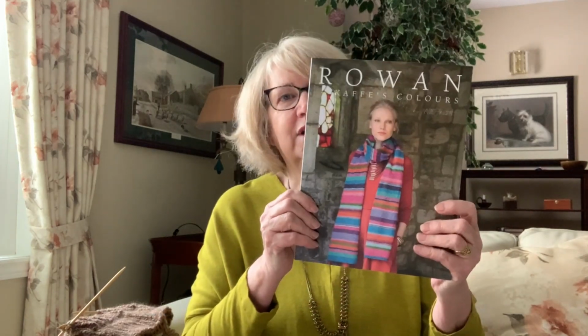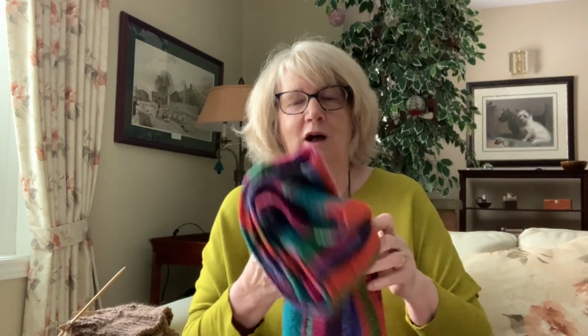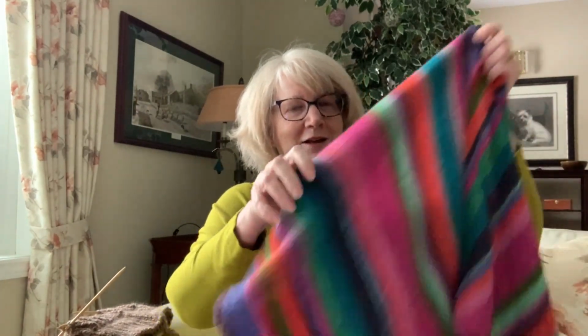Aren't those new colors just absolutely fabulous? They're in addition to the brights that were added to the Rowan line in 2018 when the first Kaffe's Colors book came out. Do you remember? I knit this wild and crazy, bright, for me very bright, scarf back from that book. Love it. Wear it quite a bit. Love that one.